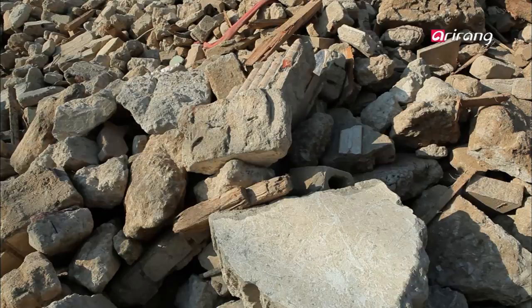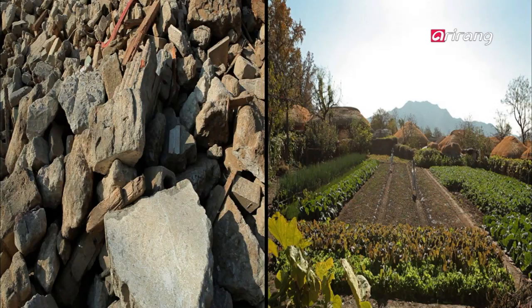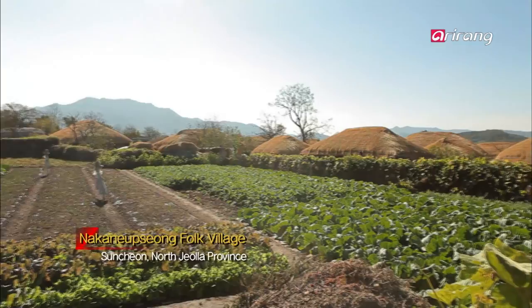But the last moments of old thatched houses are different. Even when abandoned, they don't become trash. They go right back to nature from which they came.